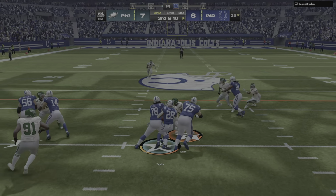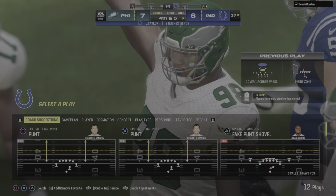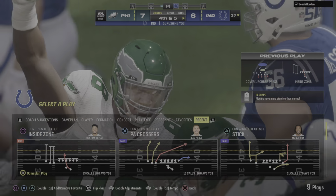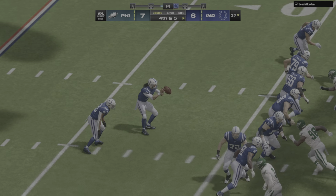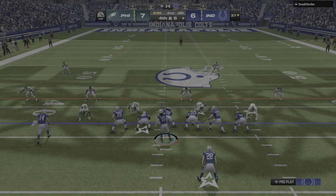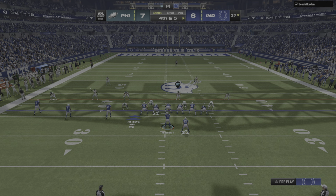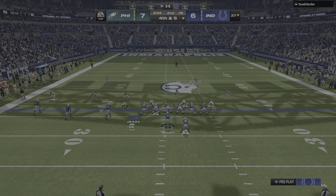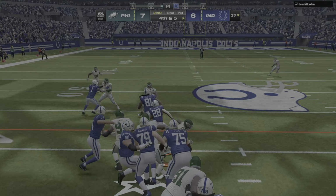On 3rd down, here's Taylor. And he's not going to get anywhere close to the marker as they'll stop him well short of the yellow line. Call it a gain of 5. 4th down now. It's 4th down. Minshew not coming off. They'll try and go for it. Try to punch it in with Taylor.